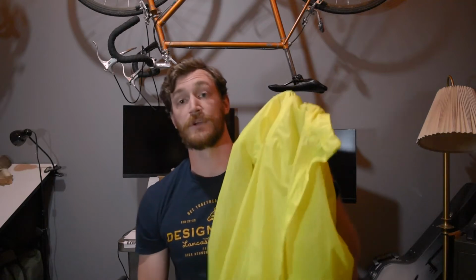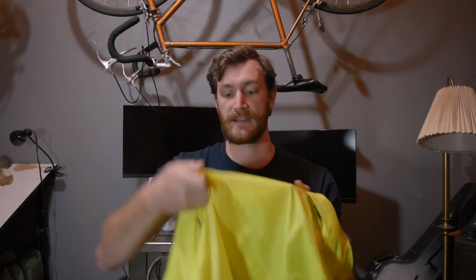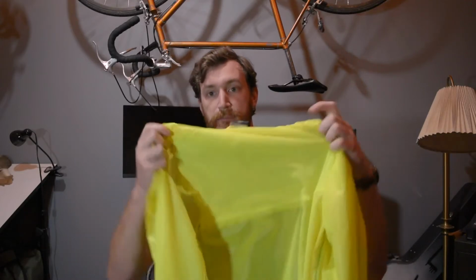But on top of that, if I know I'm going to be riding in more inclement weather, I will often wear this lighter rain jacket. And so this one's nice because it has some vents here in the back, so that way this mesh area on the inside, I'm able to let out a little bit of heat because of having pretty much a plastic sheet over top of me while I'm riding. Can get extremely warm, so having some kind of ventilation is very nice.